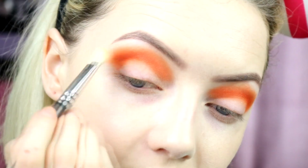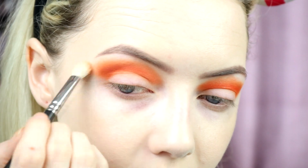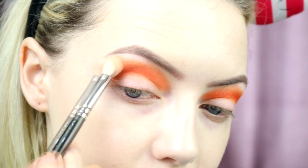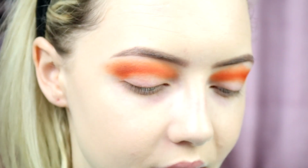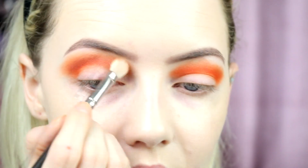We can re-intensify the orange if we need to along the crease line, but I'm just going to soften out these edges. Blending it up fairly high because I will be highlighting my brow, but I do have to bring it up high to soften out my edges. This is my only issue with this technique, is that I find I tend to bring the first colour up too high. I don't keep it that concentrated, but that's just me trying to blend it out before I actually try to. So that's where I find it's a bit difficult for me, that I actually run out of space, but it's all practice, guys.